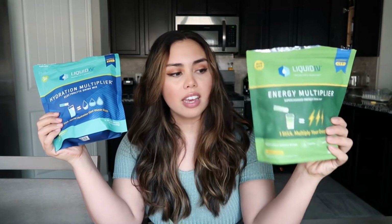They also have this energy multiplier that I really love. It has like 100 milligrams of caffeine. It's like a lemon ginger based drink. It's just like a little stick as well. So I love just drinking that instead of coffee sometimes because I drink my coffee every single day, even during pregnancy. I always drank my cup of coffee, but this is kind of great for drinking something to give you energy during the day, like midday or mid-afternoon where we're feeling really tired.